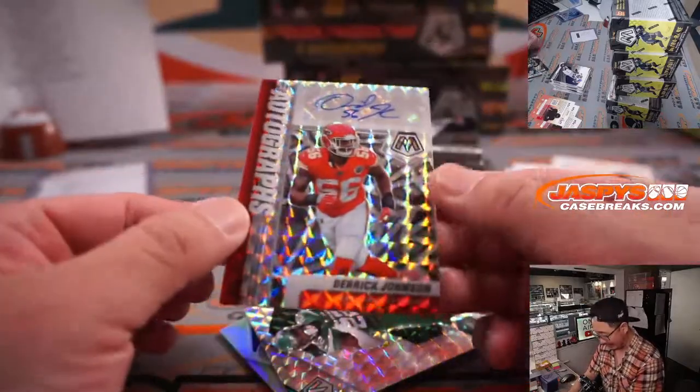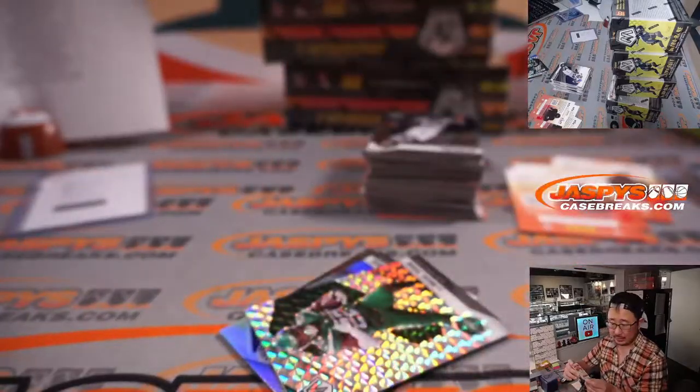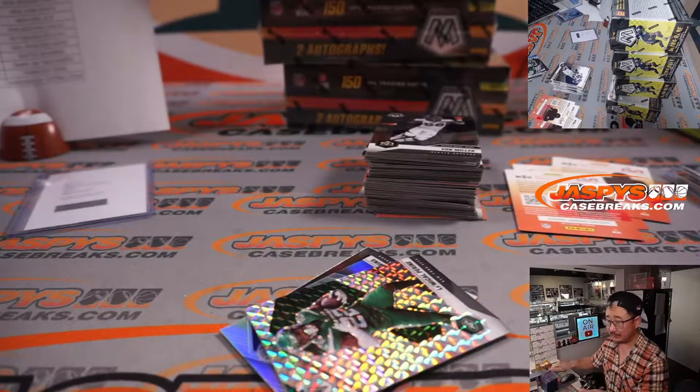There's a Derek Johnson autograph for the Chiefs. That'll be for Scott in Kansas City. Got both autos in the box, Scott. It's almost like a personal break.